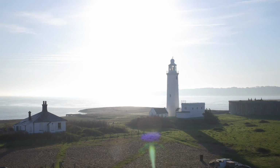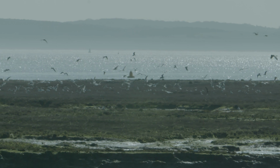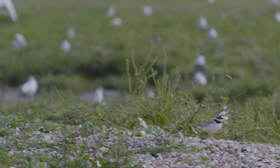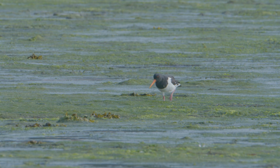When spring comes, new visitors arrive. Thousands of black-headed gulls start nesting. Common and sandwich terns fly in from Africa. And ring plovers and oyster catchers look for remote beaches to lay their eggs.